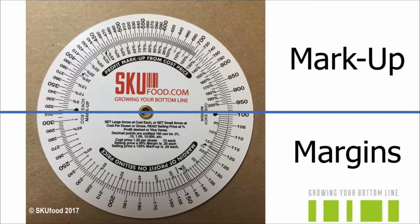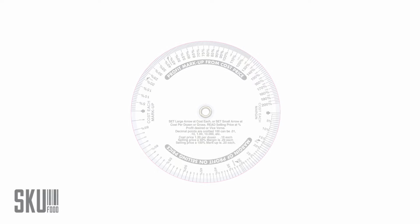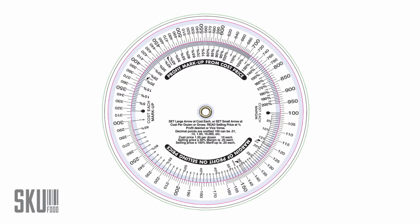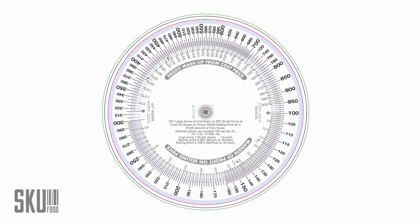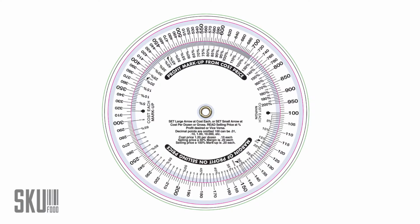First, I need to explain the profit wheel and how it works. The profit wheel has two wheels. There's an inner wheel and there's an outer wheel. The outer wheel has numbers that run from 100 round to 950. You will notice the decimal point has been omitted. That way 100 can be 1 cent, 10 cents, $1, $1,000, and so on.